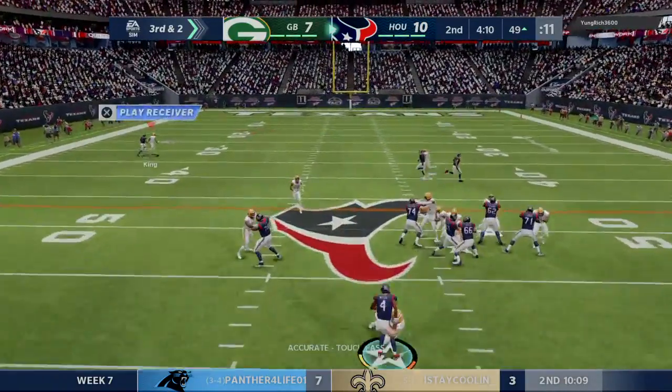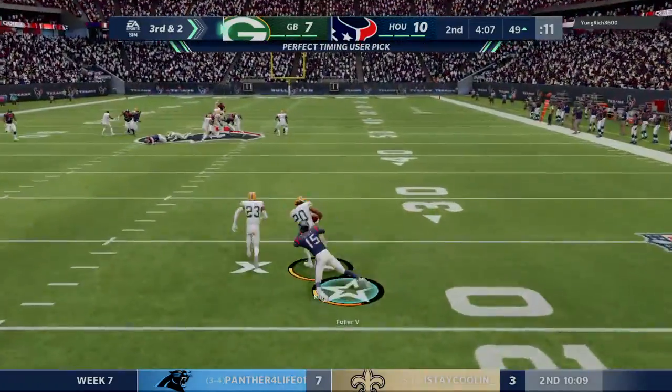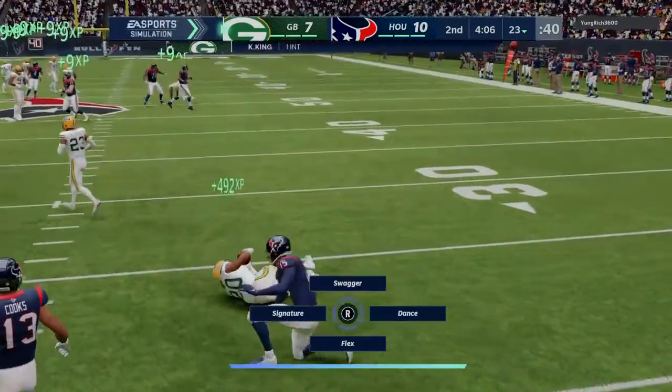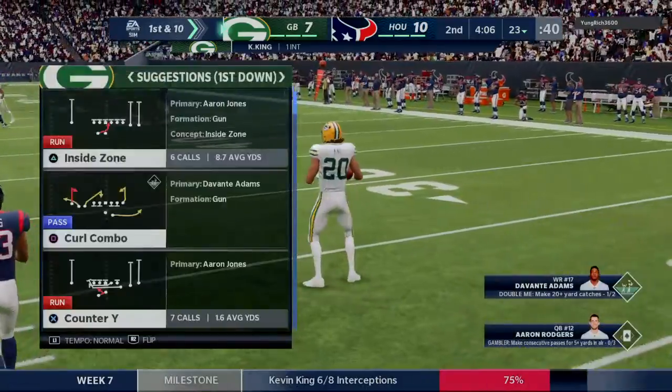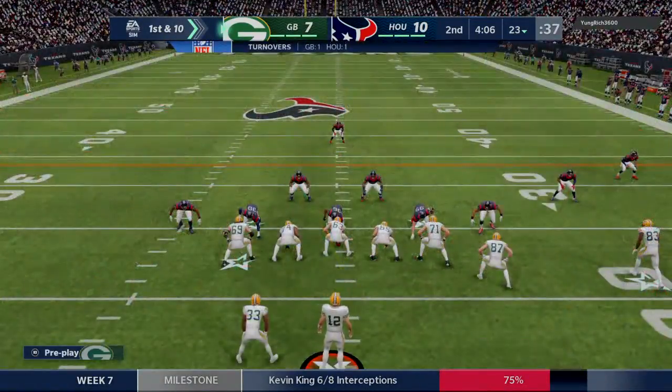From the gun, here's Watson. He's letting it fly for Cooks. This is intercepted. Kevin King with a pick. He's going to get this one to the 23-yard line. Really nice pick there for the reigning NFC Defensive Player of the Week.